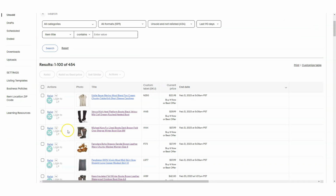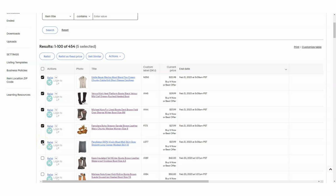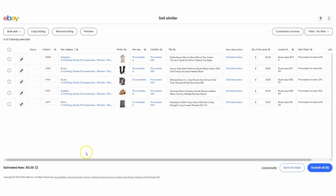So this here shows all of the listings that have ended, either because you deleted them off of eBay because they sold somewhere else, or you just didn't want them up for sale on eBay anymore. The ones we're going to select are the ones that we just ended, and you can tell which ones they are because they will all have the same timestamp here on the side. So it was these 5 right here. Now that I have those selected, we're going to go ahead and click on Sell Similar. And that's going to bring us to this bulk edit page.